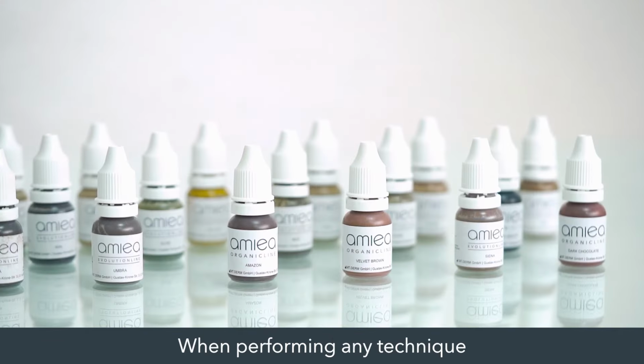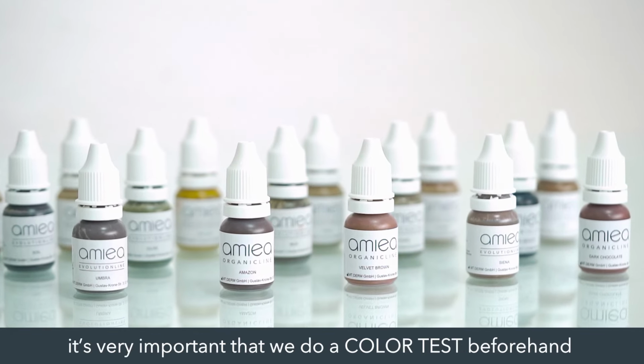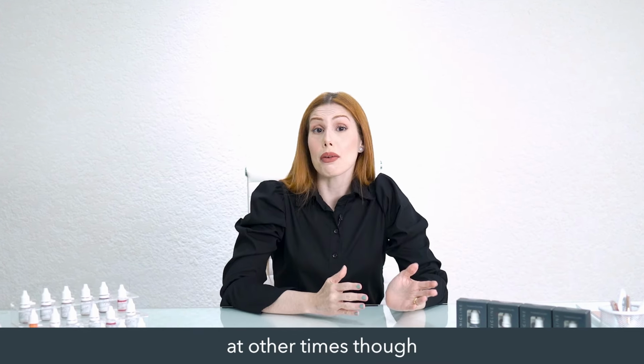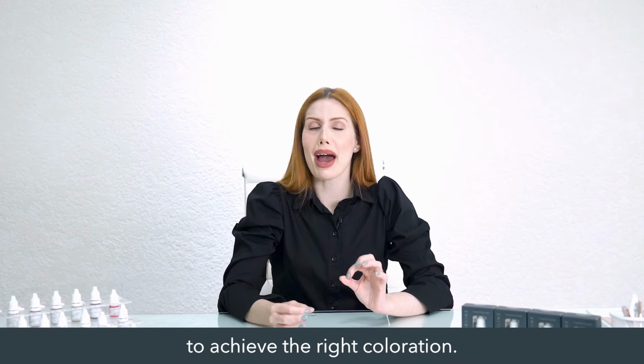When performing any technique, but especially realistic brows, it's very important that we do a color test beforehand to find the right color. Often the pigment is ready to be used. At other times, though, it's necessary to mix more than one pigment to achieve the right coloration.